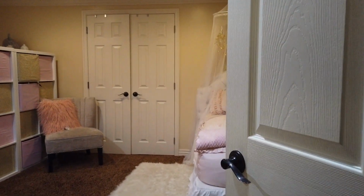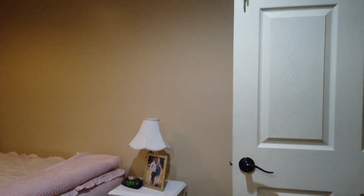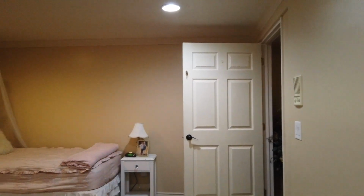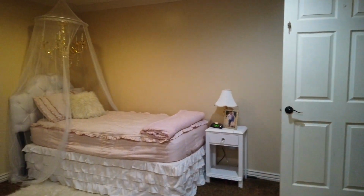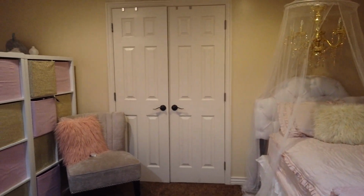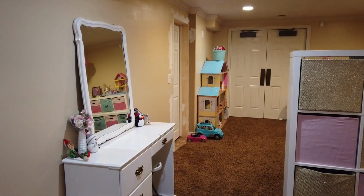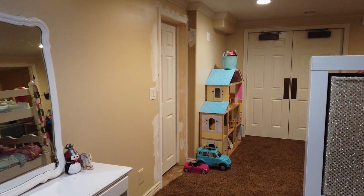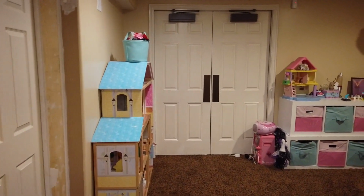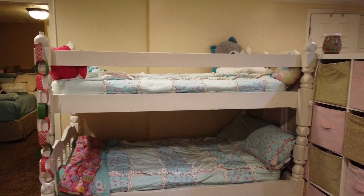So this was actually meant to be a large family room area, but we divided it into 2 bedrooms with the bin shelves. So this is my 15-year-old girl's area over here. And then this other area over here is my 8 and 10-year-old girls' room. That door actually goes into the apartment as well. We just barely installed it not too long ago, so we need to paint it still.